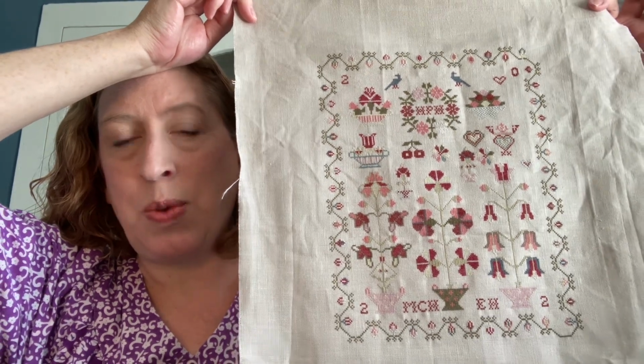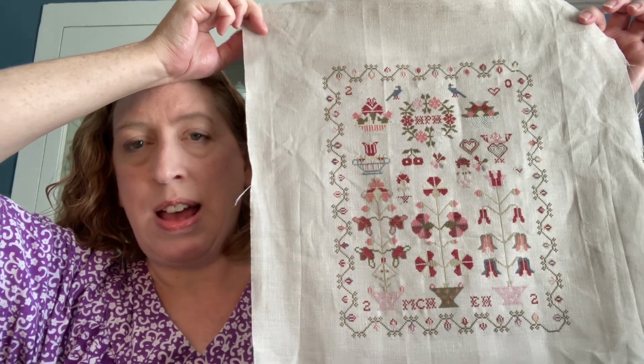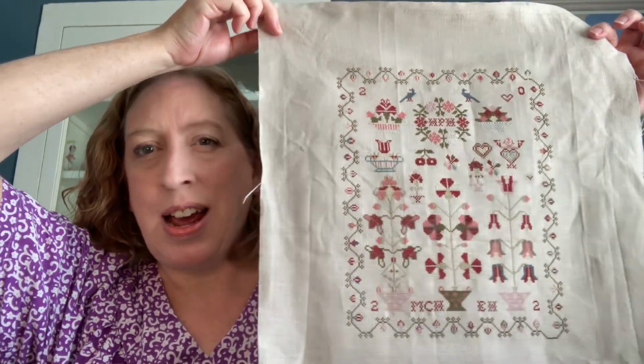So I did this with 1 thread over 2. And I've started to really like that. I used to do more 2 over 2, but I'm really starting to like 1 over 2 better. It just feels less bunchy to me. So I noticed that when I went back, you'll see in a minute, to some other projects that are 2 over 2, they started to feel a little clunky.